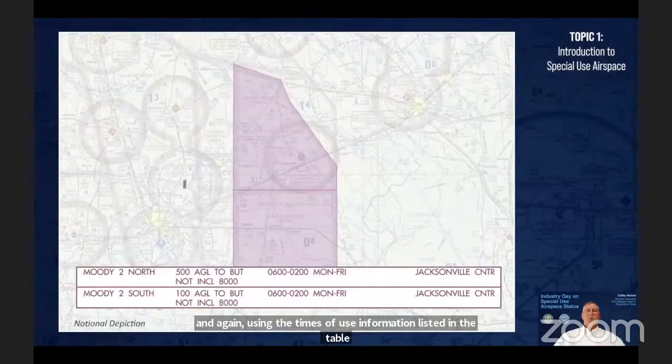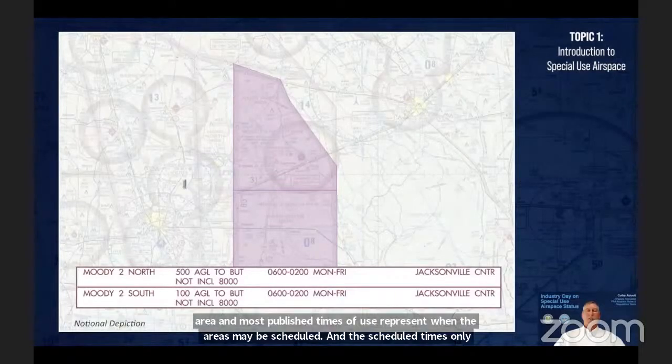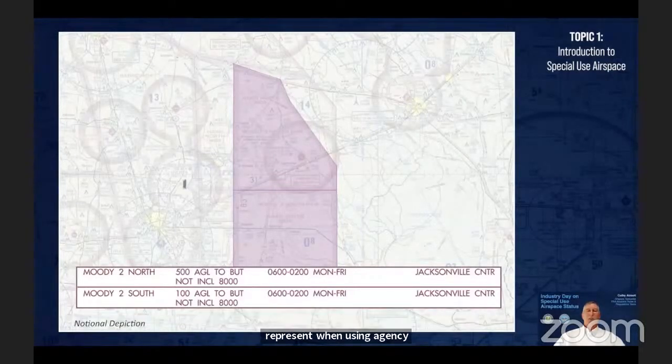Restricted area and MOA's published times of use represent when the areas may be scheduled, and the scheduled times only represent when a using agency plans to use them. It's the activation times that reflect when the special use airspace areas are active. And it's that real-time activation information that the FAA and DoD are working together on to share with all airspace users.